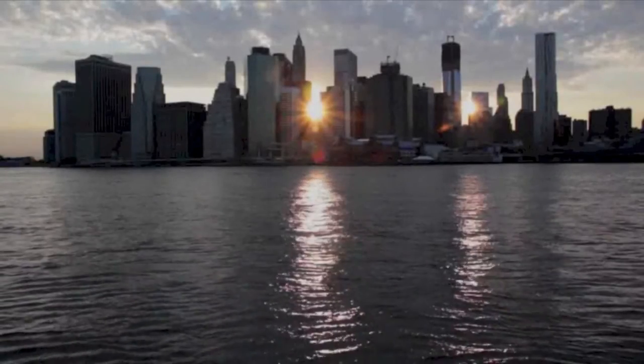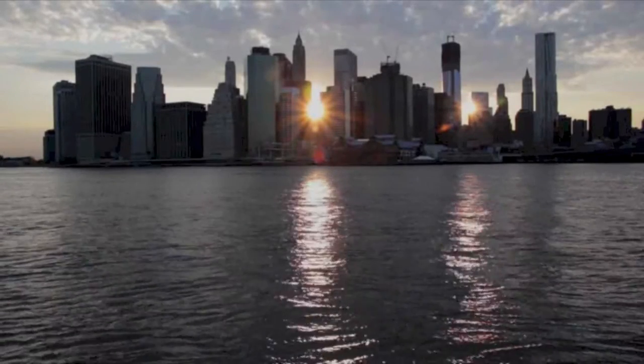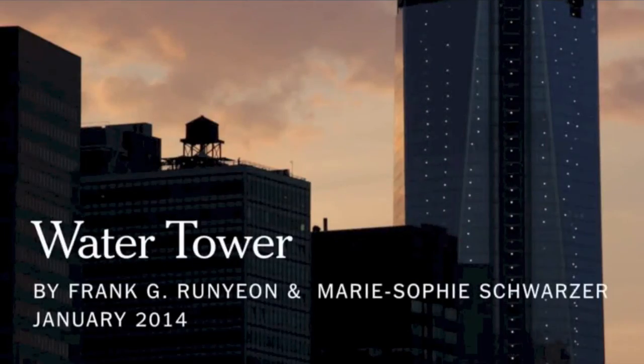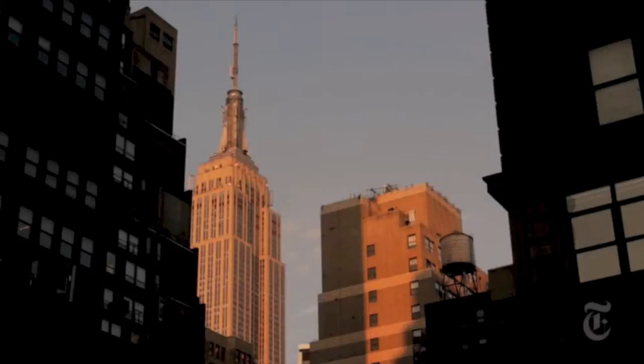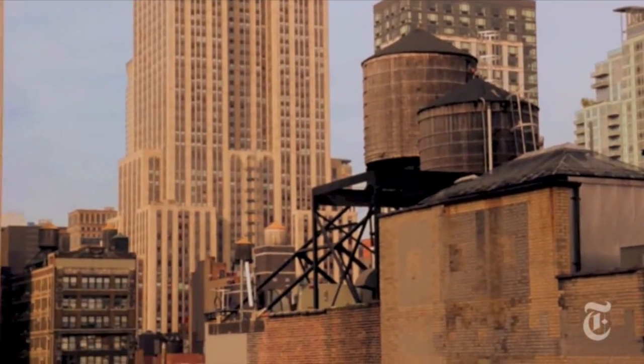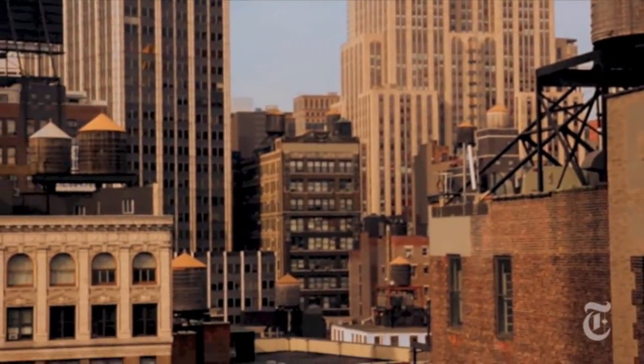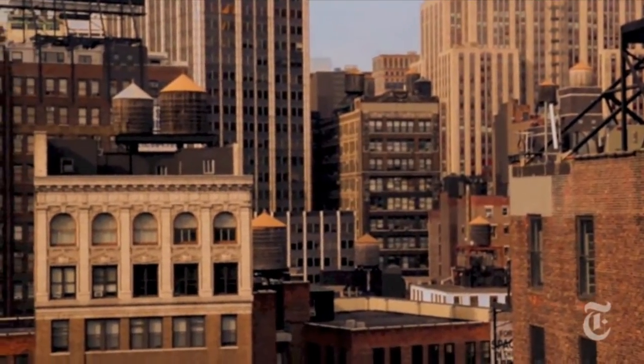Pisa has the Leaning Tower, and Paris has the Eiffel Tower, and New York has the Water Tower. This is Frank Runyon for the New York Times. There are 10 to 20,000 water tanks on rooftops across New York City. They're the primary source of drinking water for many city dwellers. And yet, the tanks are breeding grounds for bacteria, and regulation of them is rarely enforced.